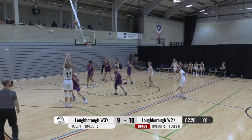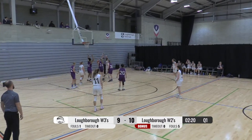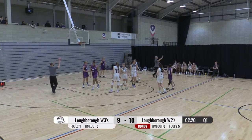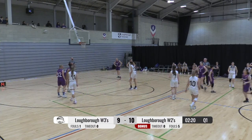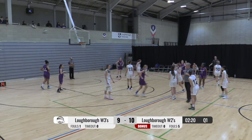The 3's have stayed in their 2-3 zone, and it's working thus far, but a foul is called. Foul is called on the arm. I believe it was, I think it was on 32.